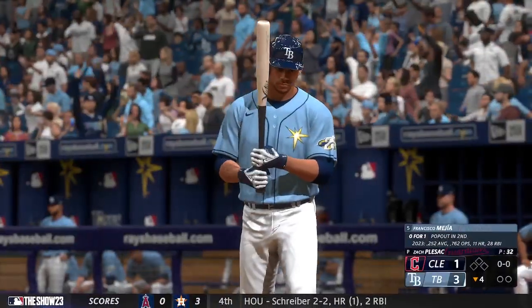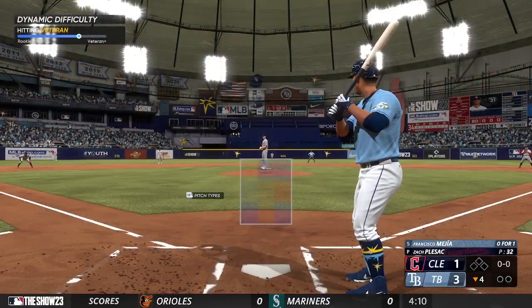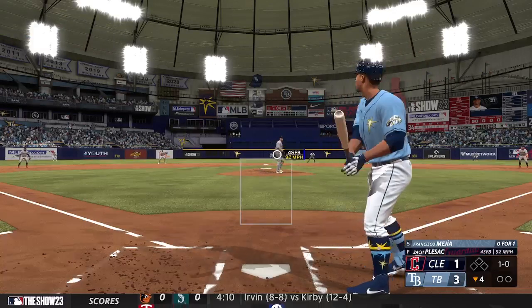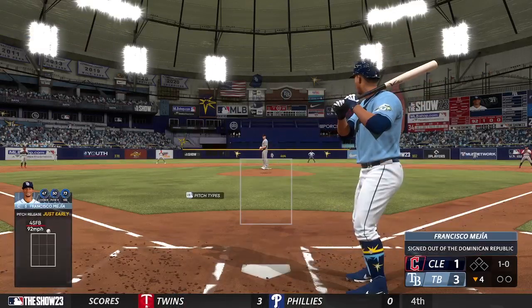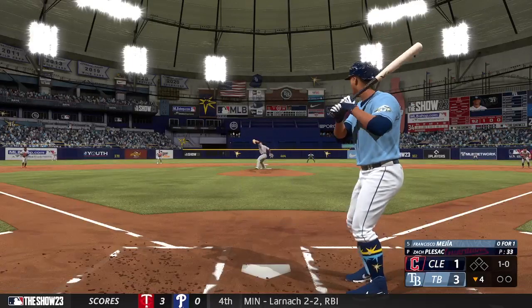Back here at the ballpark, bottom of the inning. Now up for Tampa Bay, Francisco Mejia. The right-hander back to work. Just missed. Well, these Rays really impressing me with the quality of their at-bats in this one. It's been fun getting a chance to see them go to work.